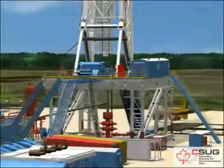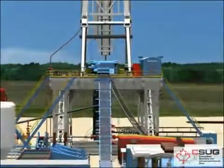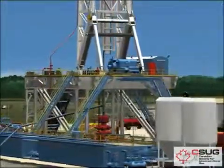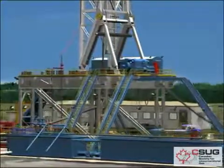Replacing the bit requires removal of the entire string of drill pipe. Called tripping out, it is a process that can take several hours. Before this is done, derrick hands mud up or circulate drilling fluid through the hole to cool the bit and keep the walls of the hole intact.